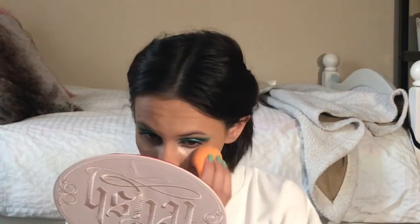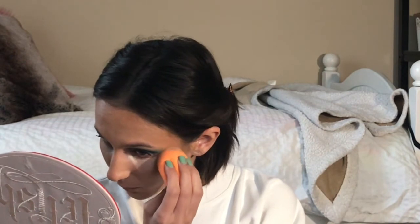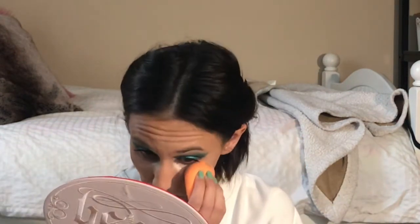I think that contour color is so pretty. It works out really well for me. The next thing I'm going to do is use my Makeup Revolution concealer in C3. And I'm going to use my sponge. I think using a sponge is a good idea because you can really cut right up there without any hair strokes or anything. You can just kind of cut it.